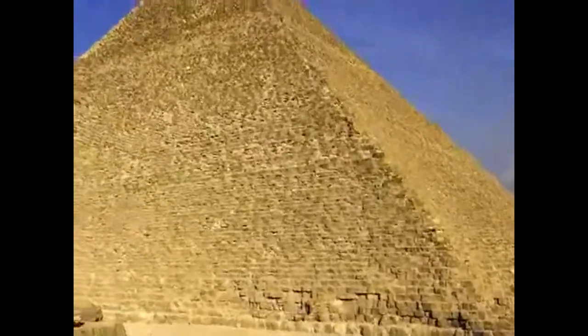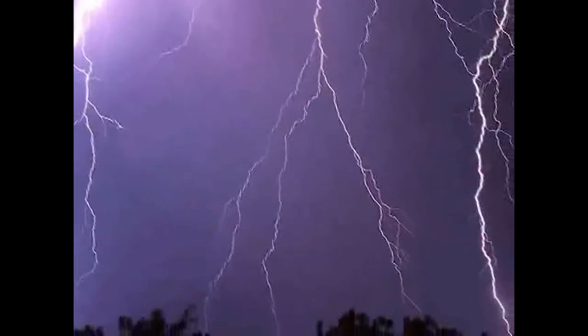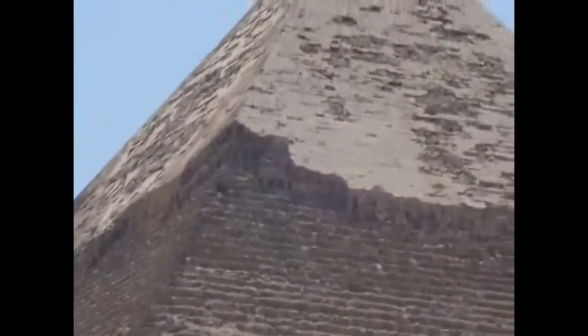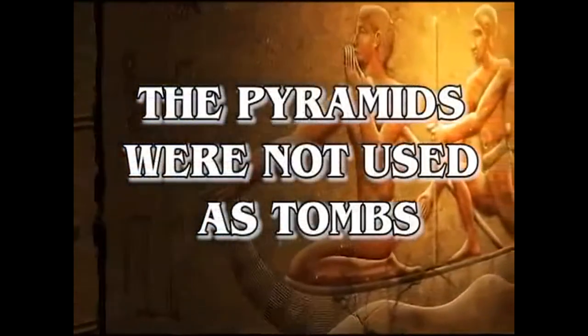The total electromagnetic measurement made around the Great Pyramid is identical to that made during a thunderstorm with lightning. There's a powerful electromagnetic field around the Great Pyramid. This may be observed through a simple experiment when standing at the top of the pyramid with a bottle wrapped in a damp cloth. Sparks fly away from the bottle as if one were on top of a high voltage bobbin. The pyramids were not used as tombs.